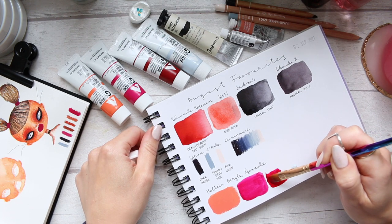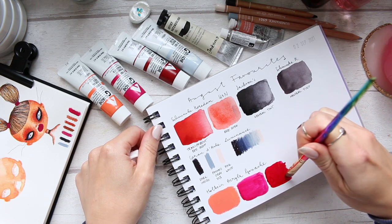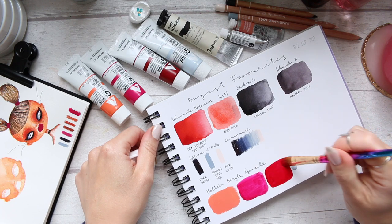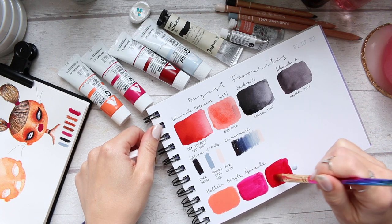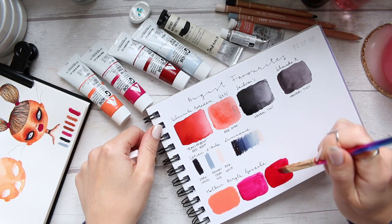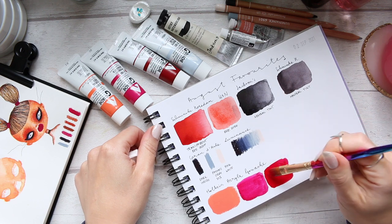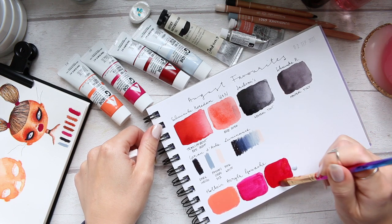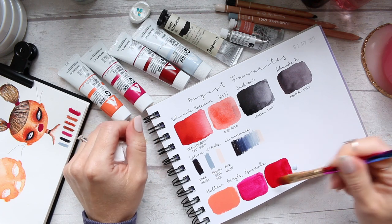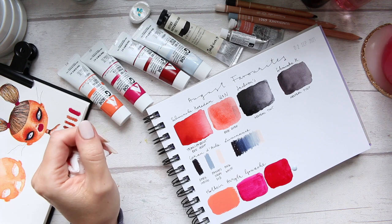So I love using these paints for lipsticks and things like that. I also love building up two or three layers for a lipstick, because I think it starts to really pop because it's matte and because the color intensity is really beautiful. So there you go. That's the wine red.